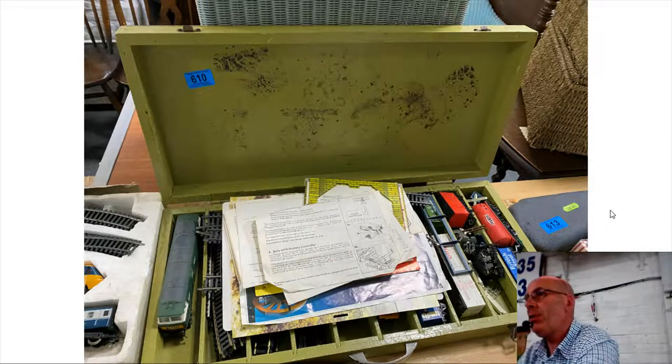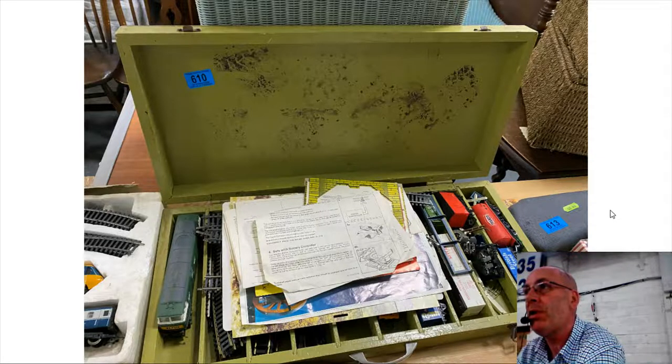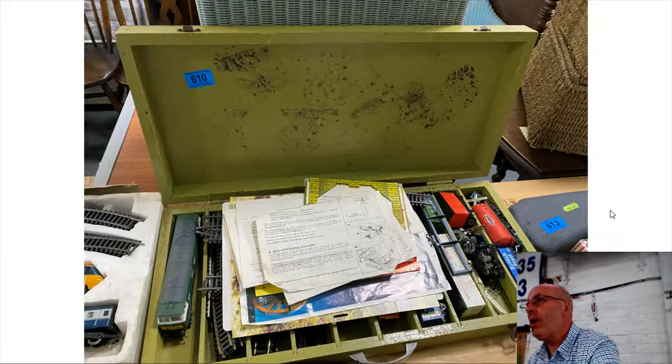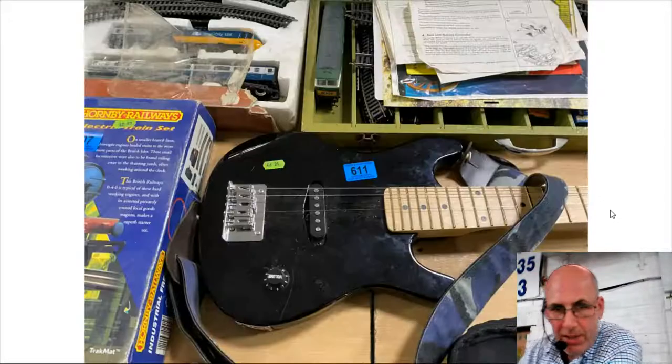20 on bid, 20 bid, and just text my commissions out anyway. £20 on bid, 22 anywhere. £22 anywhere on it. 22, 24, 26, 28, 28 on bid, 30 anywhere. £30 anywhere. Selling away then at £28. £28 to number 1863. And lot number 611 is the guitar.